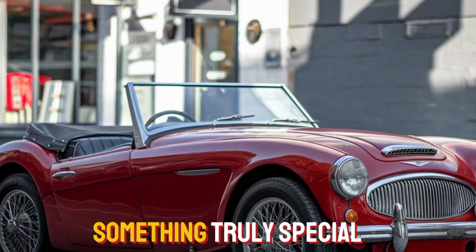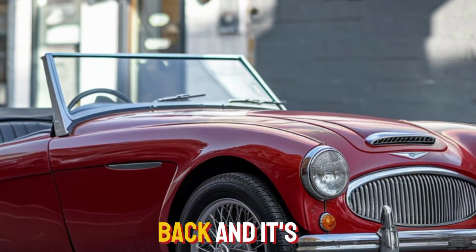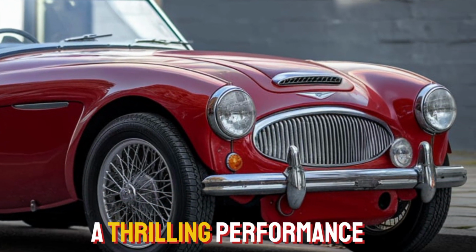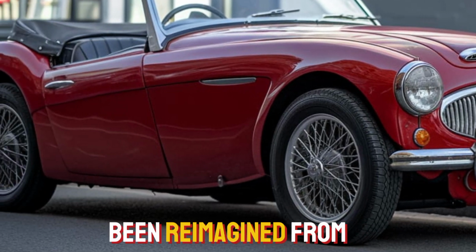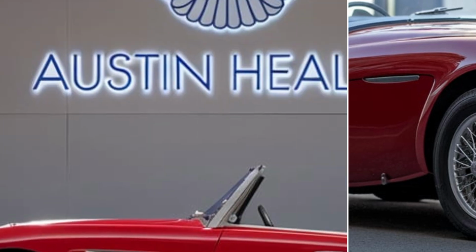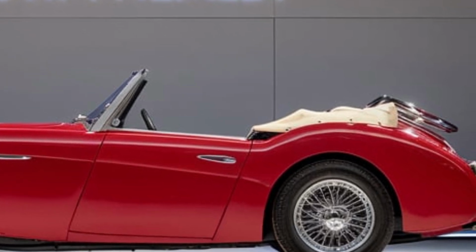Today we have something truly special for you, the 2025 Austin Healey 3000. This legendary British sports car is back, and it's better than ever. Known for its timeless elegance, thrilling performance, and a history that stretches back to the golden age of motoring, the 3000 has been reimagined for modern drivers without losing the charm of the original. So, buckle up as we dive into everything you need to know about the 2025 Austin Healey 3000.